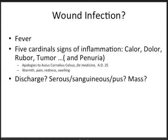For obvious reason, I do not want to show pictures of an episiotomy of the perineum here online, but what are signs of a wound infection? I would like to confirm what you already know, fever 1, and there are 4 of the 5 cardinal signs of inflammation. Interesting, those were already described in the year 25 by Aulus Cornelius Celsus, not Celsius but Celsus, and he describes calor, dolor, rubor, tumor and penuria, and we only limit ourselves to the number 1, 2 and 3 and 4, which means warmth, pain, redness and swelling, the classical symptoms of infection.